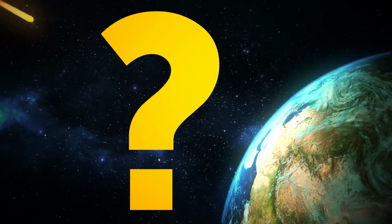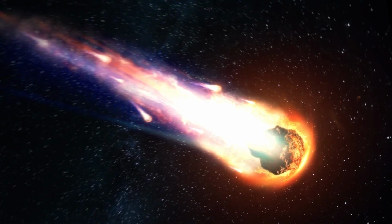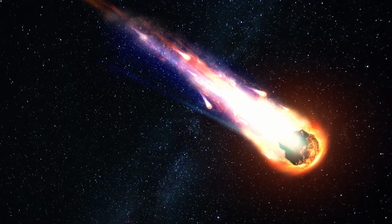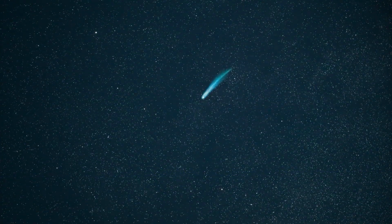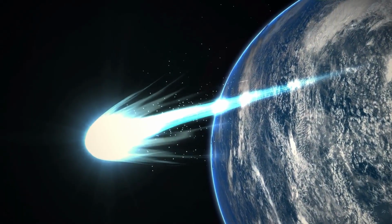Is it going to crash into Earth? Nah, it won't get closer than 1 billion miles to our beautiful green planet. And it won't happen until 2031. But could there be comets even bigger than that? Who knows? But the thought is terrifying.